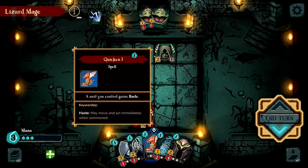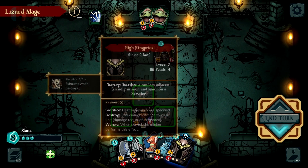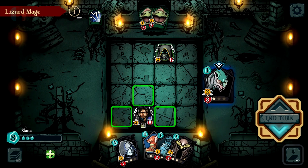And if anyone's familiar with these sort of games, anything from Magic the Gathering to Hearthstone to all these sort of card playing games, haste will let you move immediately when summoned. Because normally when you put a character out on the board, they're kind of asleep until the next turn, so you can't use them immediately unless they have the haste keyword. So let's just play some characters out on the board.